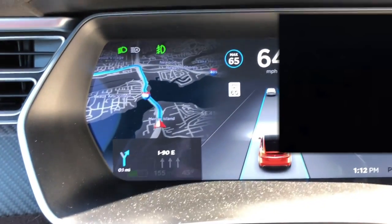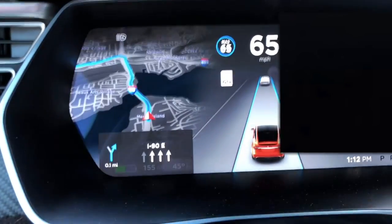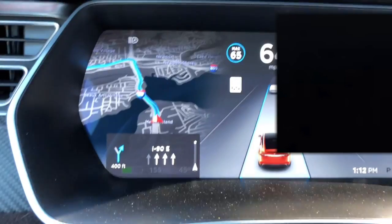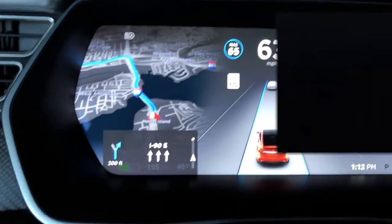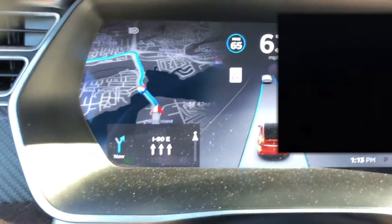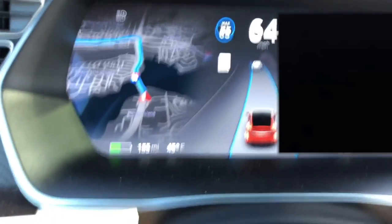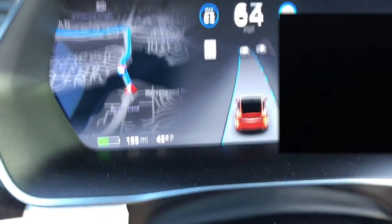Maybe it's not yellow. Now look at the real display. It's not yellow, so it's not highlighted yellow. Sorry about that. Kind of looking at my phone display here. All right, so I'm going to have to make a lane change here.